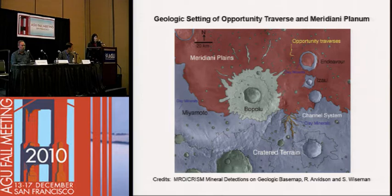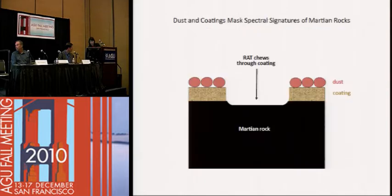So on the surface, we have the advantage of the RAT tool. And the next slide shows a small diagram. This is an example rock on the surface of Mars, where we have a coating on the rock and dust on top of that. And on the rover, the RAT can brush off the dust and grind through the coating and reveal the fresh rock underneath for the instruments to measure.